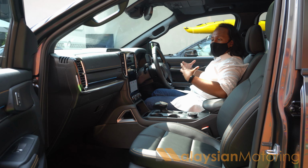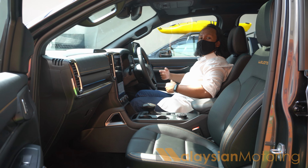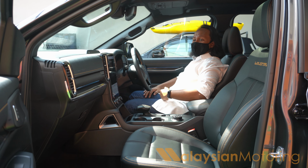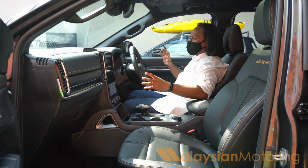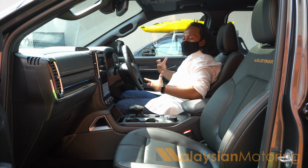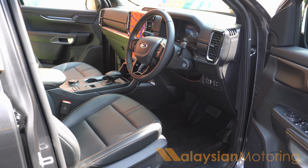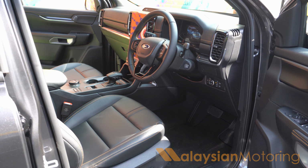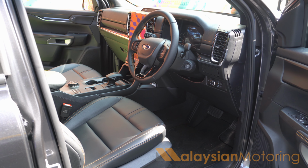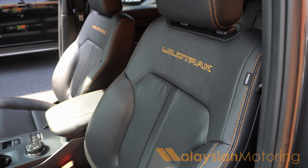Inside, we're seeing a lot of the stuff that we love from the Everest in the past. If you'd like to see our full review of the Everest Titanium, you can click up here. But like I said, it's the same practical interior we've seen from the Everest in the past, but it's now been given a bit of a Wildtrak embellishment, again to ignite the spirit of adventure. So you have these black leatherette upholstery covering all the seats as well as the doors and the dash, which come with Wildtrak lettering on the seats as well as contrast orange stitching everywhere.